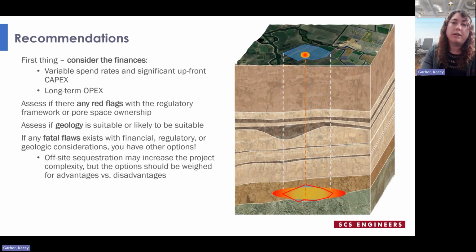I'd like to close out this webinar by tying things together into some recommendations. When assessing feasibility for carbon sequestration, you should first consider the financial impacts by keeping in mind that there are variable spend rates throughout the life of the project, including significant upfront capital expenditure and long-term operating expenditure. You will need to assess whether there are any red flags with the regulatory framework or pore space ownership in your particular location. Then you'll need to assess whether the site-specific geology is suitable or likely to be suitable for sequestration. And again, it's important to note that if fatal flaws are uncovered in this process, there may be off-site sequestration options available to you.